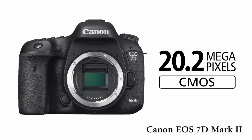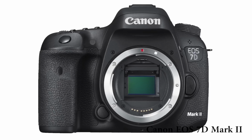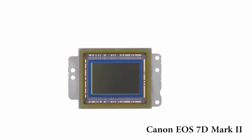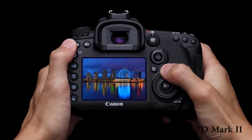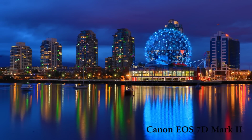The camera has a 20.2 megapixel CMOS APS-C sensor. That's the same resolution as the Canon EOS 70D camera, but the EOS 7D Mark II sensor is brand new. Canon redesigned the micro lenses on each individual pixel to help make the sensor more efficient. This gives you better image quality, especially in low light conditions.